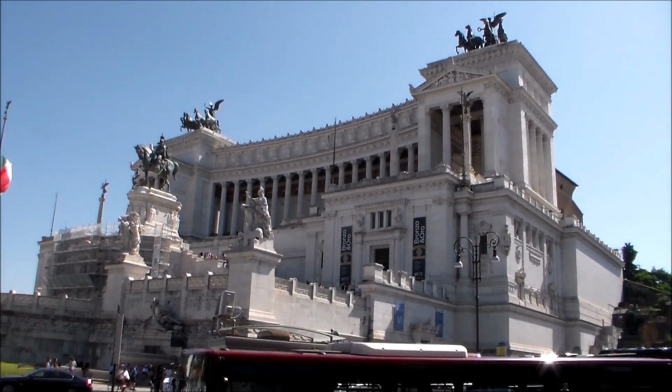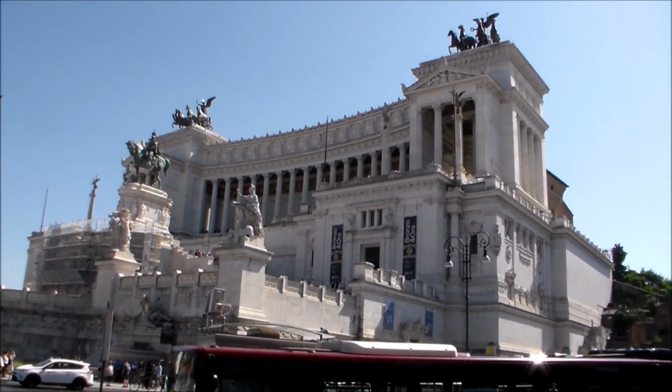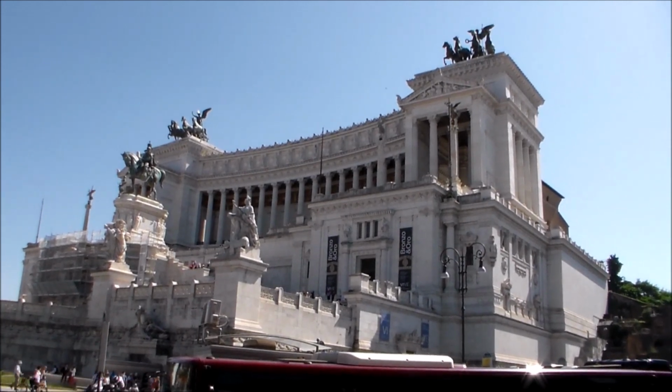This is the Altar of the Fatherland, or as it's also known by the locals, the giant typewriter. But yeah, what an icon of Rome.